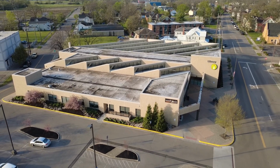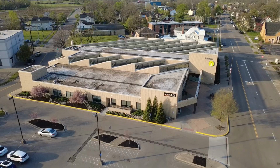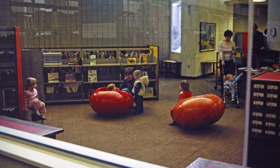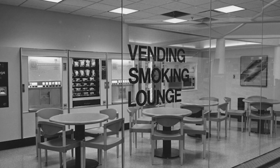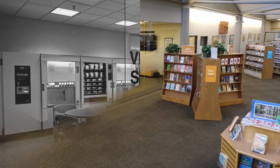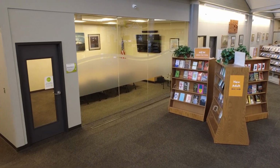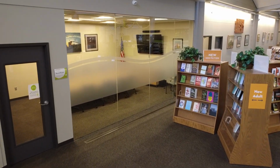The 1983 design featured and opened with a children's department, conference rooms, a large community room, a very extensive stacks with 7-foot-tall shelving, and a vending/smoking lounge. In keeping with the times and the original principle of creating a welcoming environment, the library has continued to adapt to its changing needs and offers a variety of amenities.